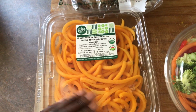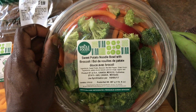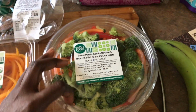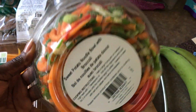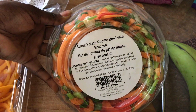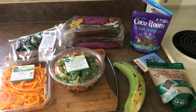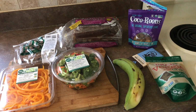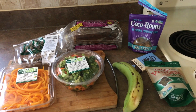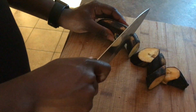I'll show you a meal, how I'm going to cook with that. And the same thing with this. These are sweet potato noodle bowls that have broccoli in them. And I believe it has red peppers and everything in it. So I'll show you guys how I'm making this as well. And that's pretty much all I got from Whole Foods because I pretty much have all the foods that I need for my weekly meal preps with me already. But I just wanted to show you guys what I got from Whole Foods. All right, so let's start with the sweet stuff.